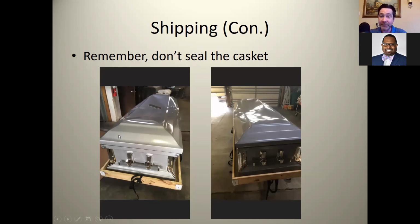So yeah, this is what happens if you end up sealing a casket. You don't want to seal it. It's not a bad idea to put the crank on and maybe turn it once or twice just so it's not going to pop open. But you don't want that gasket completely sealed because of the different pressure they go through when they're flying.